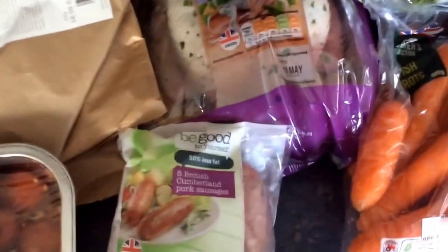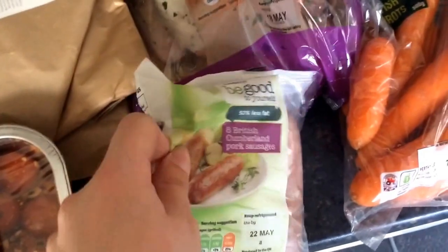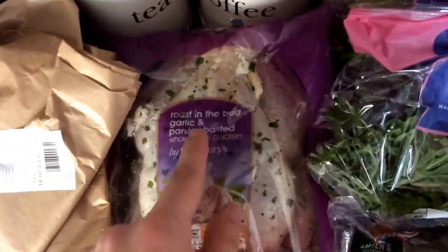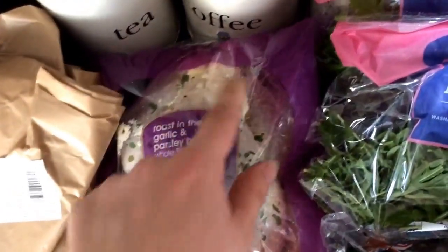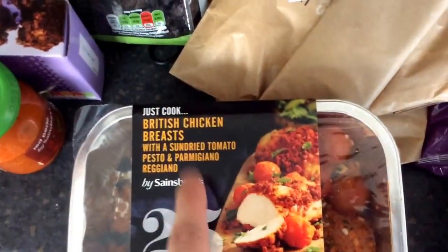Right, groceries for today from Sainsbury's. Got some corn pot budges, which are one thin each. Lots of parsley, bacon, chicken. I think this will be... Oh no, it's the same as I got before. Some British chicken breast with salt and dried tomato, pesto, pond.